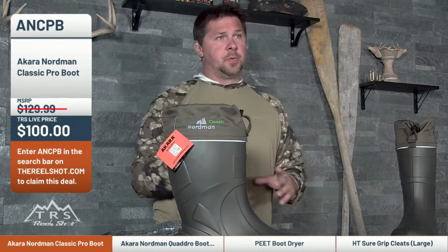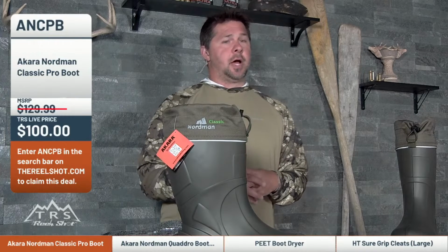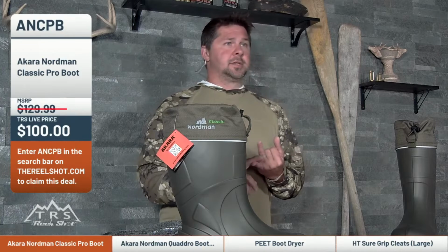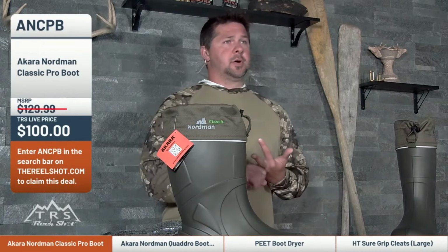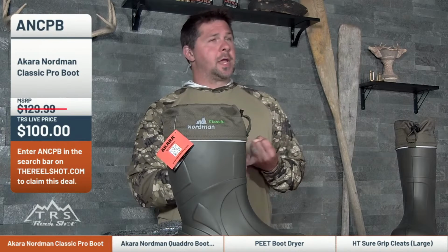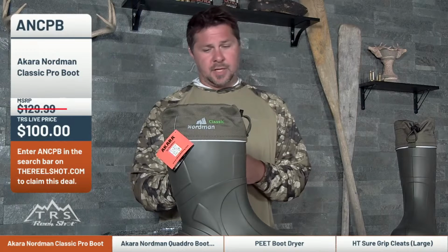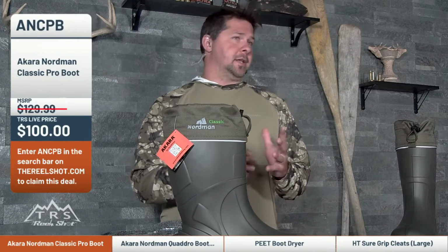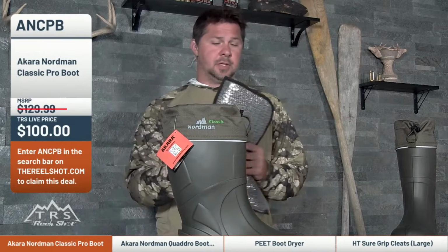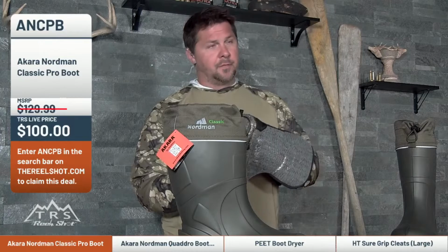And I'll be honest with you, when I wear these boots, I don't wear a lot of sock material. I'm not wearing big time wool socks. To me, the layering system, just like a lot of the clothing that we talk about here on TRS Live, is super critical. So I'll wear a wicking sock, and if I do have to wear a wool style sock or something like that, it's a lightweight sock, because these boots with the liner on the inside do a phenomenal job of keeping your foot warm.